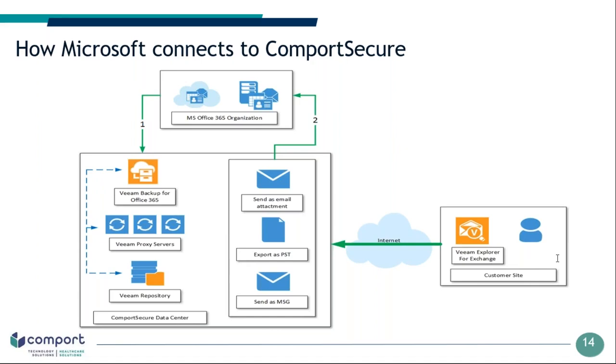Pointing my backup directly to Comport Secure would eliminate me having to make sure that my USB drive is plugged into my laptop. If I'm a remote worker and I have my laptop on, it's going to do that backup. It's going to push that data to Comport Secure. If I need to recover something and I left my USB at home on my desk and I'm working remotely, if I have my data in the cloud, I'd be able to do that recovery.